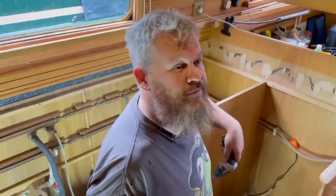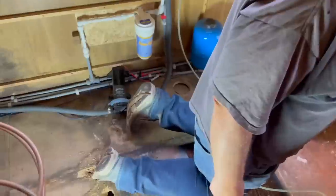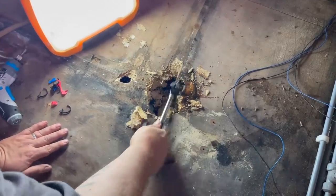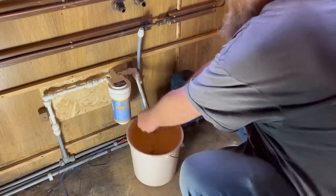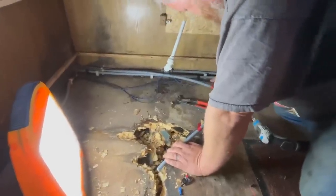Yep. So, just found a weak spot in the floor again. That's my toes getting wet. Of course I'm being an idiot. This is stupid, stupid, stupid, stupid. Please don't sink.